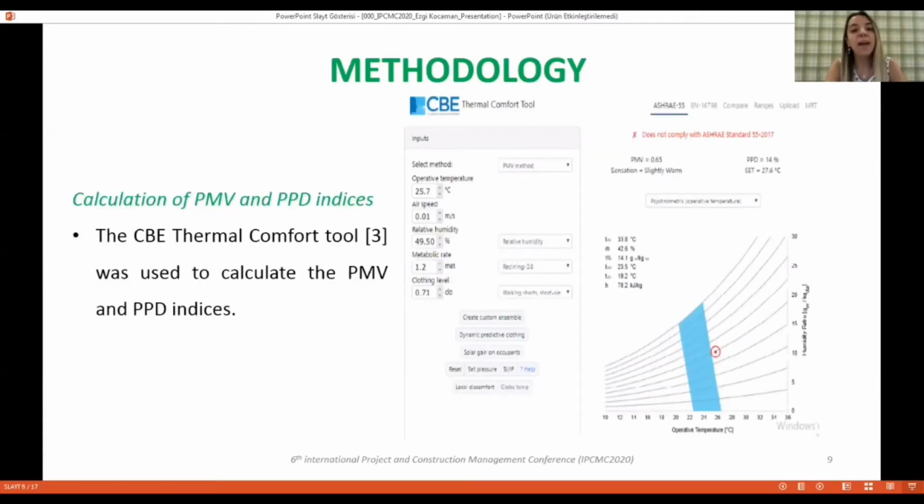Calculation of PMV and PPD indices. The CBE thermal comfort tool was used to calculate the PMV and PPD indices. Average values of operative temperature, air velocity, relative humidity, metabolic rate, and clothing level for each measurement entered into the program. And as a result, a single PMV and PPD value for each test was obtained from the program.